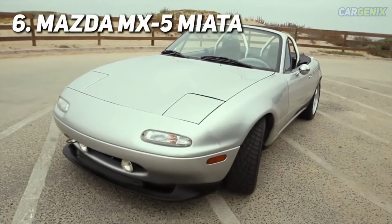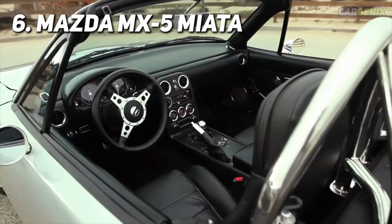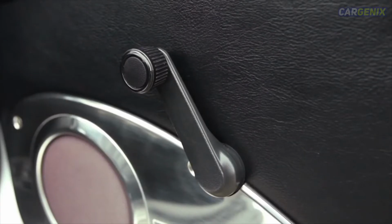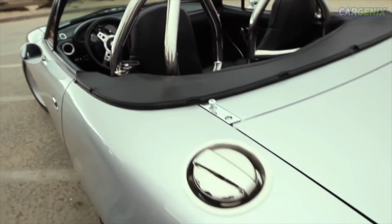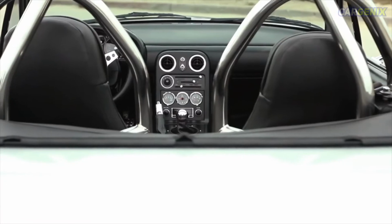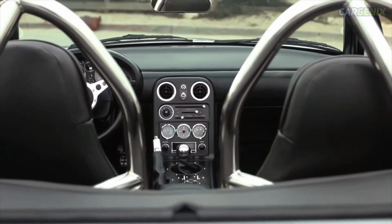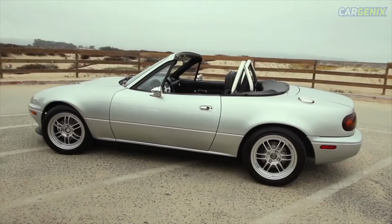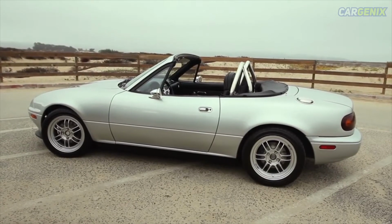6. Mazda MX-5 Miata. But one sports car that does compete against the Honda S2000 for fun-to-drive honors is the Mazda MX-5 Miata. And for about $10,000, you can choose across 3 different generations of models. The latest version of the lightweight roadster might not be affordable to everyone, but you can get the same driving enjoyment for a lot less money with an older version.